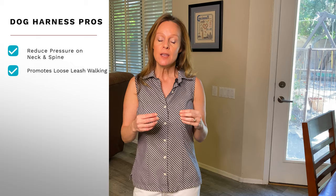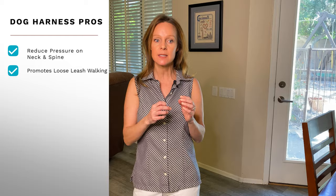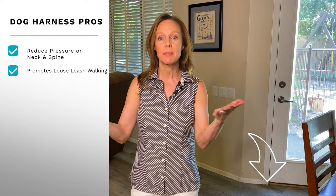The second thing is that for some dogs, it can actually promote loose leash walking. And this is something that I explain in the blog post linked below this video, which is a much more comprehensive, full definitive guide on dog harnesses for you. But in that guide, I talk about this and why this is. So I'll just touch on this briefly, but it can promote loose leash walking, and it has to do with the way the pressure is put on your dog with a dog harness. The way those pressure points are distributed across your dog can actually send a different message to your dog's brain versus the collar and the leash. It can promote loose leash walking for dogs that already understand loose leash walking. They understand to stay by your side.